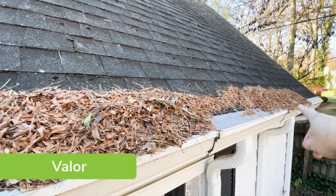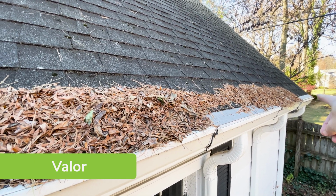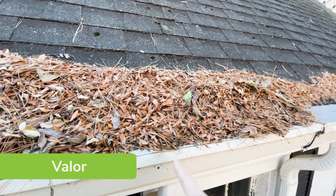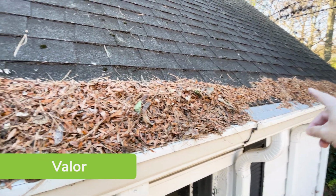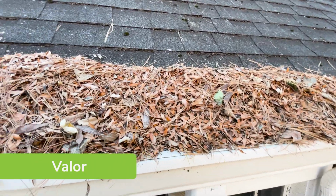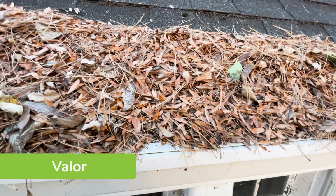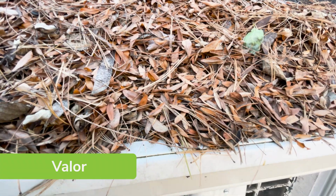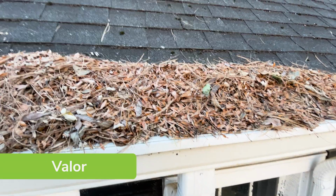That's Klean Gutter. While we're at it, I guess, MasterShield at the end, LeafFilter, Klean Gutter, Valor. So if you look at the LeafFilter there, and then you look at Valor, basically the same. This may have a little bit more stuff sitting up at the roof level, and the only bit of screen that you can see is right there in the middle, to show you that it's actually Valor.